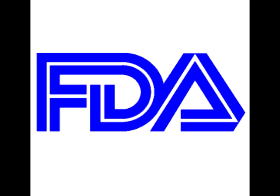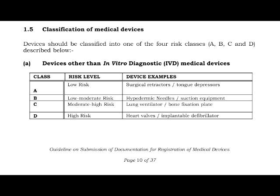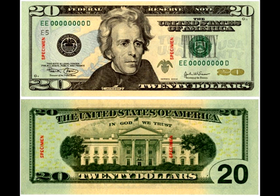In order to use our device in our target areas, it is necessary to get approval from the regulation groups of their respective countries. If we were to administer our device to Tanzania, for example, it would be necessary to get approval from the Tanzania FDA. Based on their standards, our device is of a Class B risk, which is defined as any active device intended for diagnosis, if they are intended to allow direct diagnosis or monitoring of vital physiological processes.